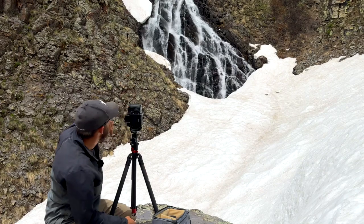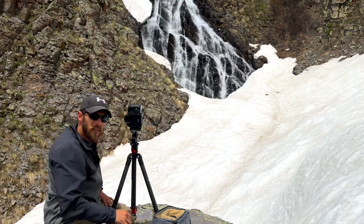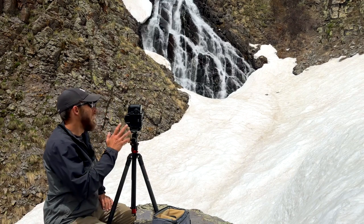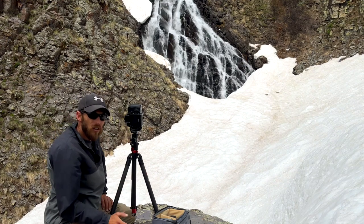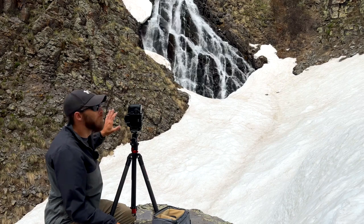I didn't really want to show any of the grass. It's just too messy. I just wanted the dark rock with that nice cascading water going over top of it. So I was able to shoot at, again, F22, a fourth of a second, ISO 50. So got some nice shots here. I'm done with this spot.